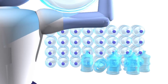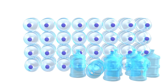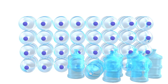Think of all the things you could do with the valuable space those bottles are wasting. That water is there to help you do your job, not be your job. Now, what if all that work was for water that's not nearly as pure as you thought?